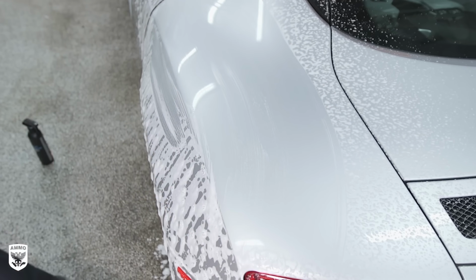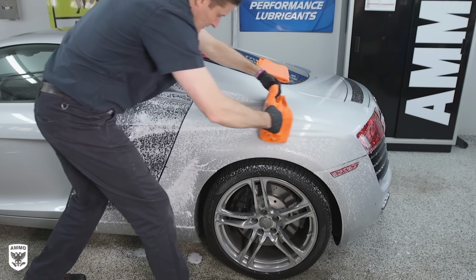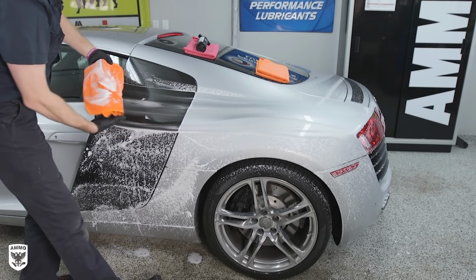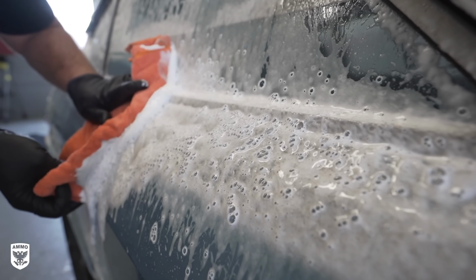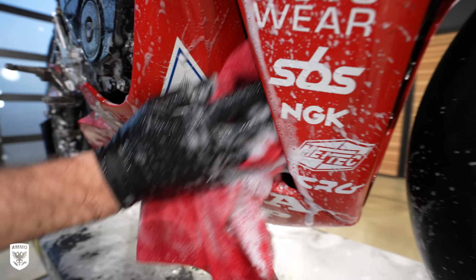Now the goal here is you're going to slightly roll the towel as you pick up the dirt without scratching or basically grinding it like sandpaper would be into the paint surface. So that slight roll is really key as you're picking frothy up.